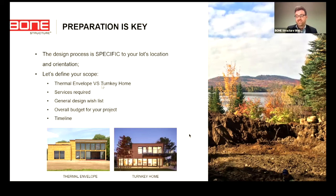Do you want just a closed-in shell, or are you looking for a full finished home from a builder, turnkey, which does mean, just as it says, you get handed the keys, turn it, bring your furniture and your clothes, and you're moving in. What are some of the services required? Do you already have a survey on the property? Your general design wish list. Again, not thinking into the specifics yet, but a general wish list. Then an overall budget. We'll talk about budget quickly on the next slide, which could end up being a couple of questions at the end. And then also the timeline.